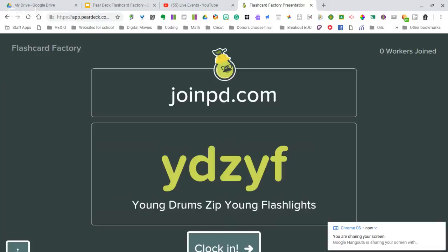Now, you could have two kids on one device. You can be on an iPad, you can be on a Chromebook, on a computer, however you want. You could set this up, and maybe you have stations. And maybe what you want to do is throughout the day, you send kids back to work on their flashcards. You can leave this open all day and let them work on it that way.